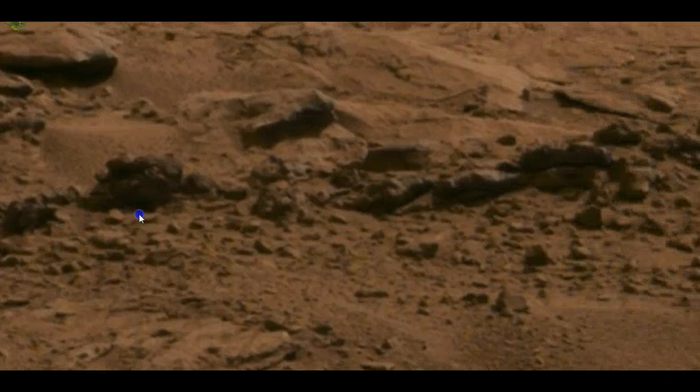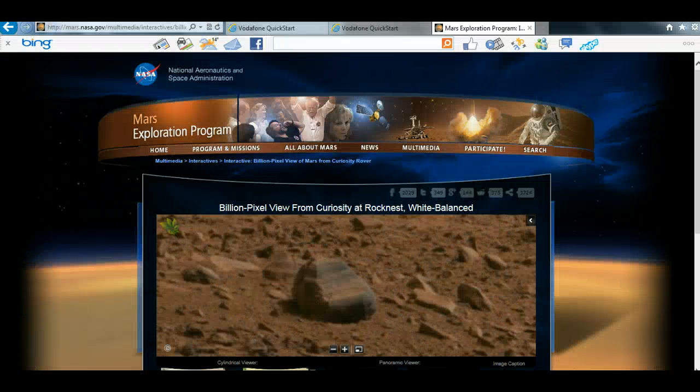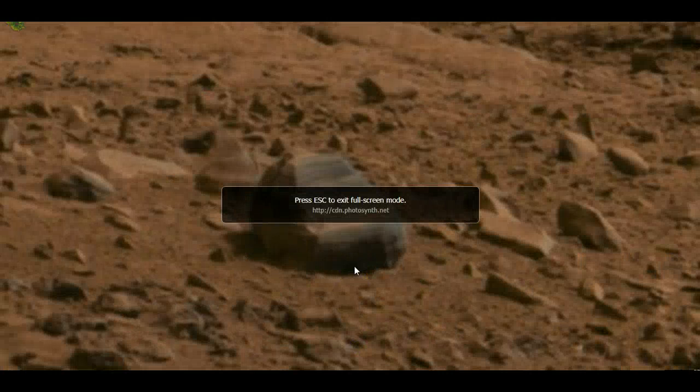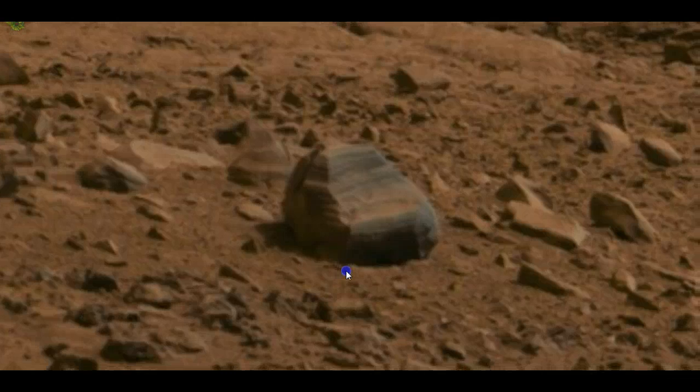They're fantastic. You'll see all these different patterns, and actually this must be one of the nicest ones I've seen. This is a beautiful one. Look at that. Isn't that bizarre? You can see the nice patterns around it. That's a beautiful rock. Very, very nice one. Look at that.